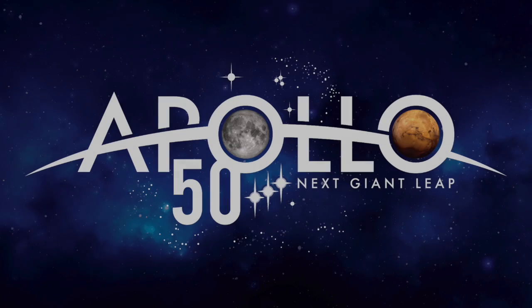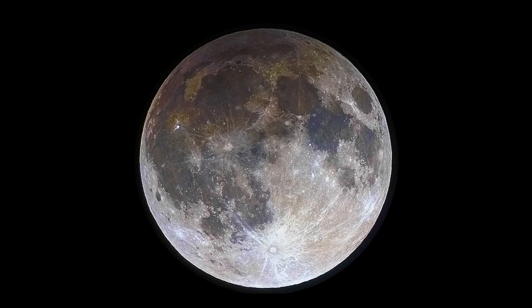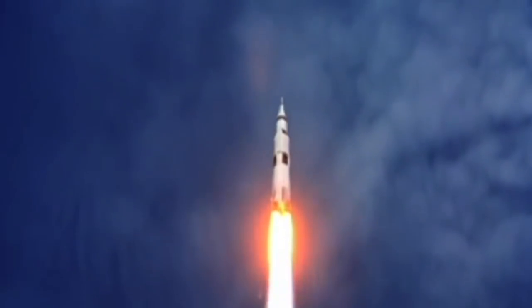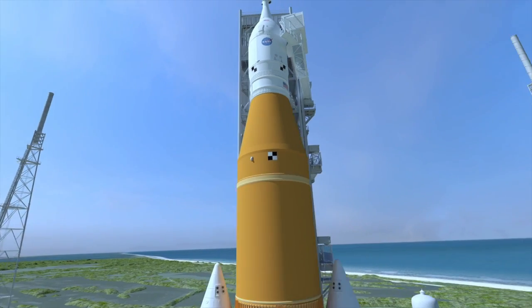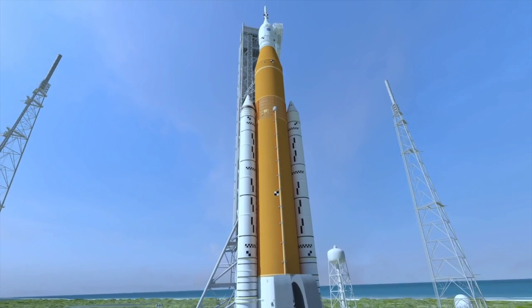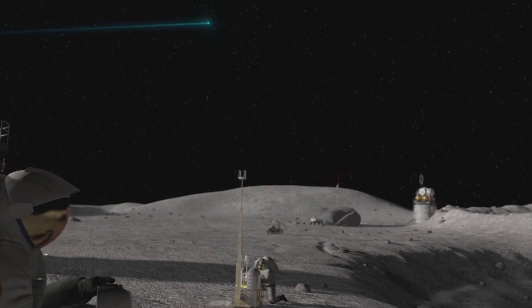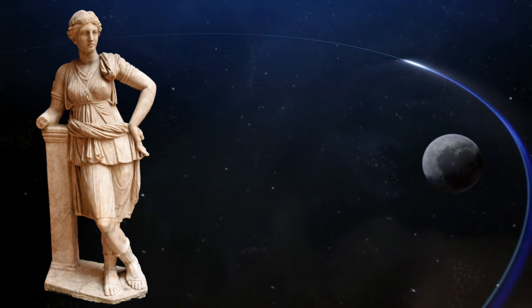As we celebrate the 50th anniversary of the Apollo 11 moon landing, NASA is taking the next giant leap with a return to the moon. The Apollo missions lifted astronauts from the Cape atop a Saturn V rocket. No earlier than 2024, American astronauts will return to the moon using the Space Launch System, or SLS rocket. The mission is called Artemis. In Greek mythology, Artemis was the twin sister of Apollo.